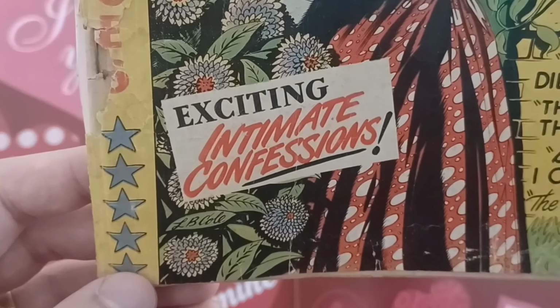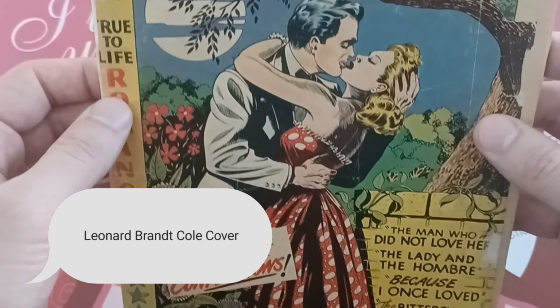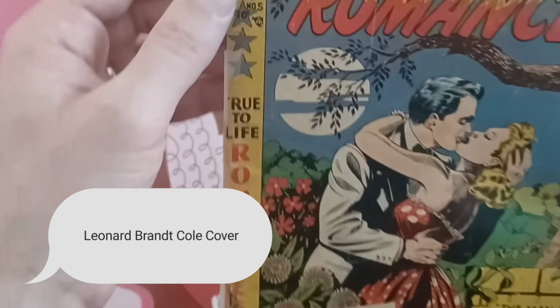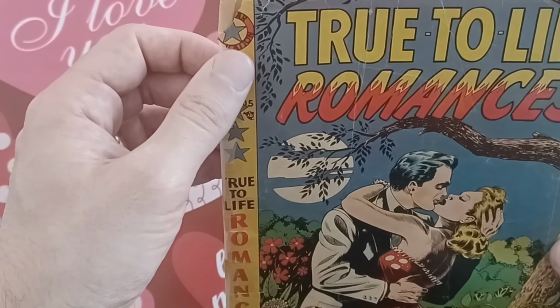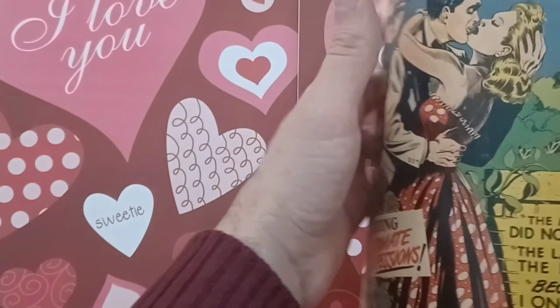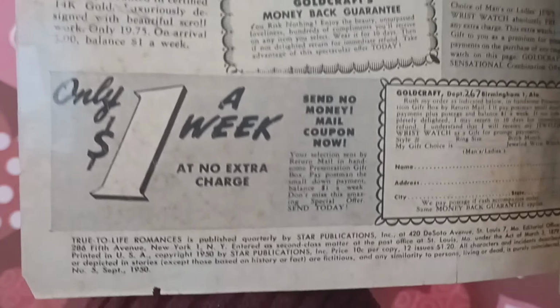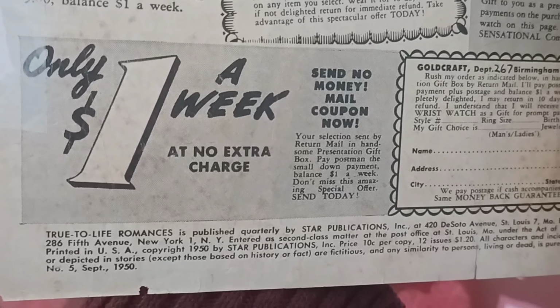And the cover artist is J.B. Cole, who worked for this title here. It's pretty worn, right in the publication there, but it is complete. And it's by Star Publications, 1950.